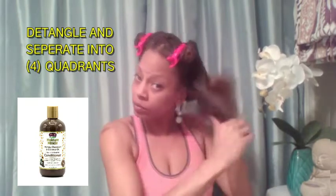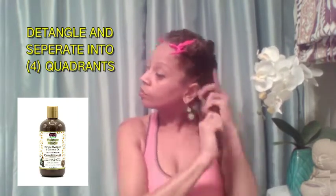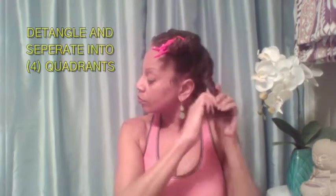I like to detangle and separate my hair into four quadrants. After adding conditioner to each one of the quadrants, I decided to sit under a hooded dryer for at least 30 minutes. I used a curling cream to do a twist out.